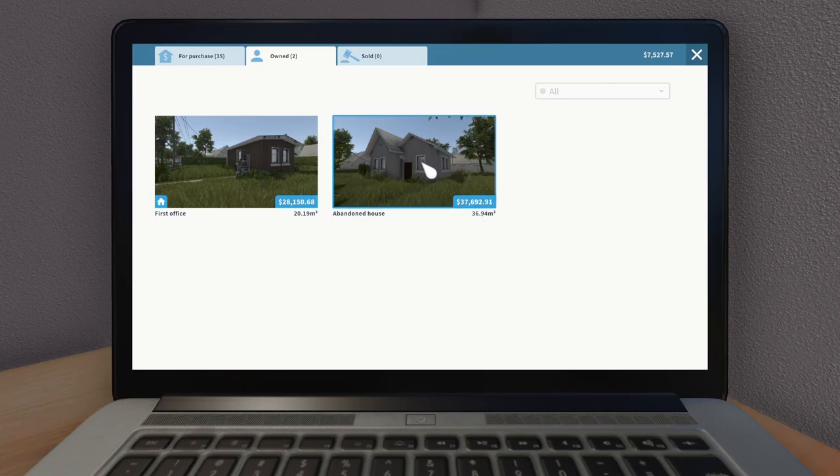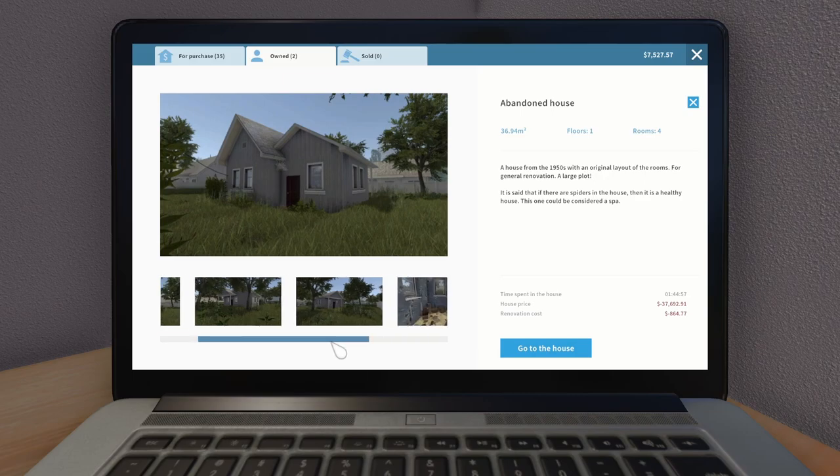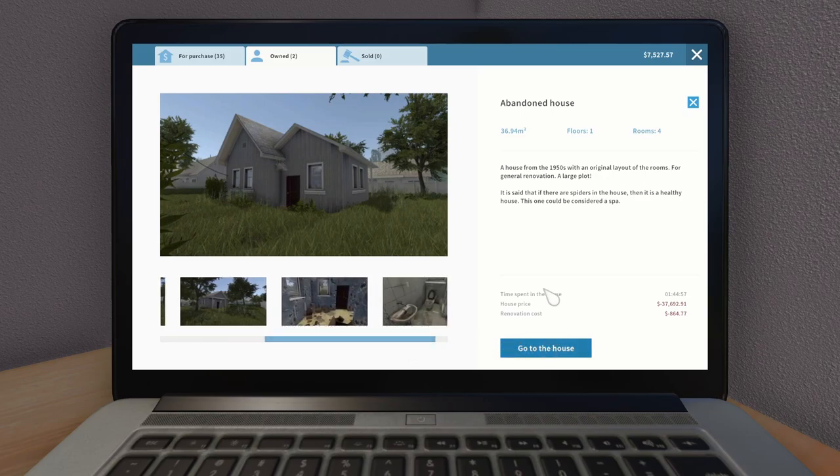We're heading right back to our house and see what we can do. Our value right now is 37. Oh, let's see, house price is 37. I'm hoping I can get pretty good money for this. Let's head to the house.